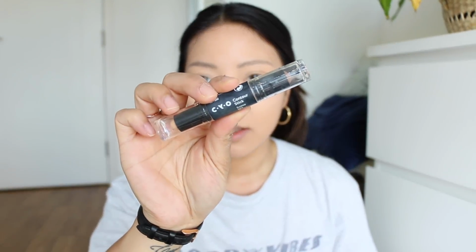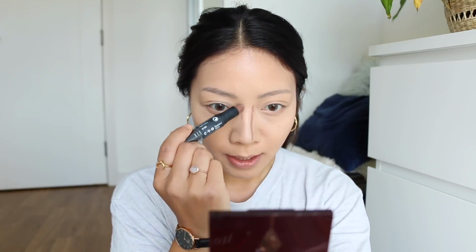So for my nose contour, I'm using the CYO contour stick. I've been using this for a few months now. All I do is just run that down the sides of my nose and then blend it out.